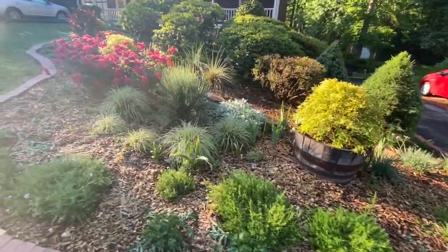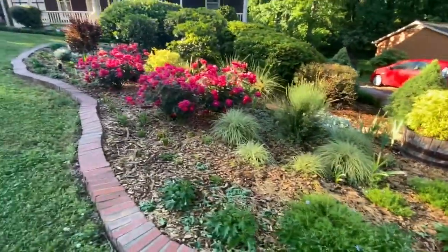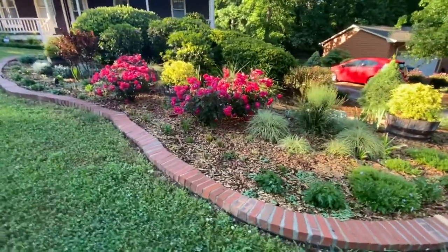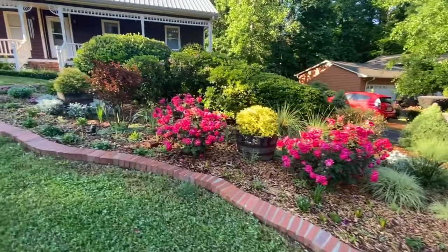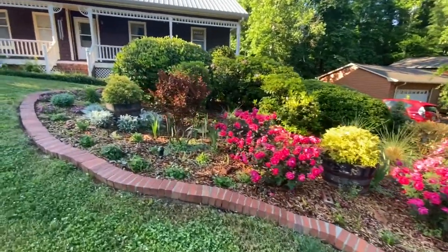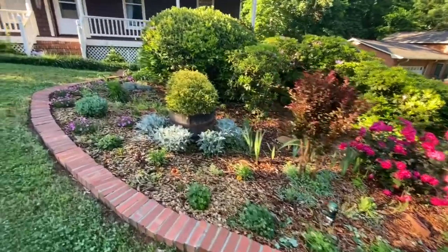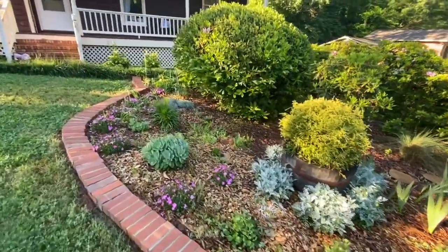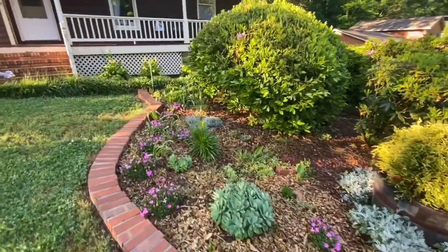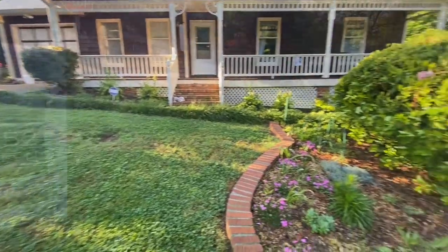So basically it just gradually slopes, and I've added more flower beds to this area. It used to be just bushes there, where you see the taller bushes, and I've slowly extended it out to create some layers and add more perennial flowers to this area. I bought this house about 3 years ago, and I've just slowly added things to the landscape.